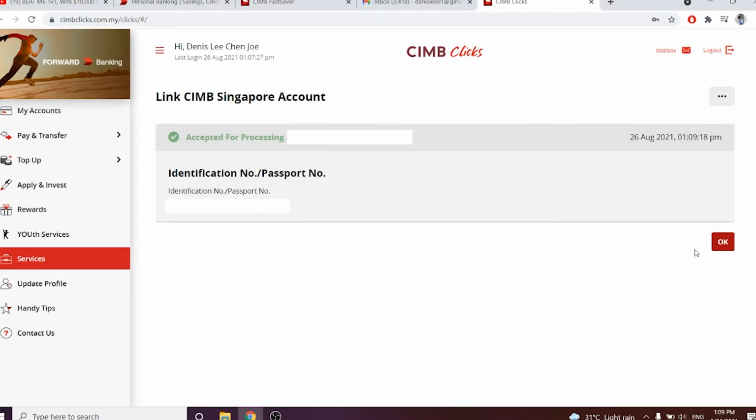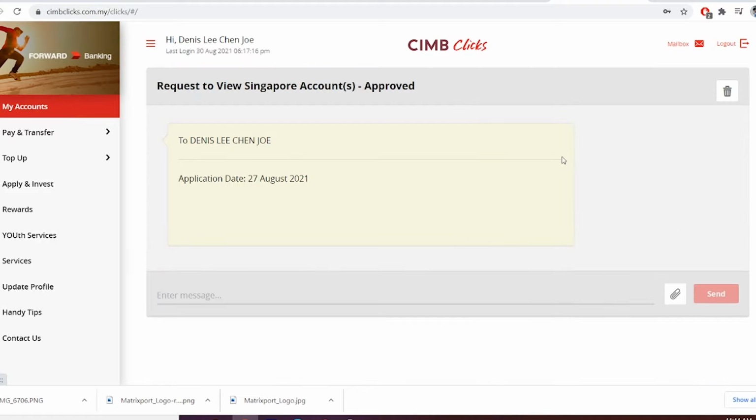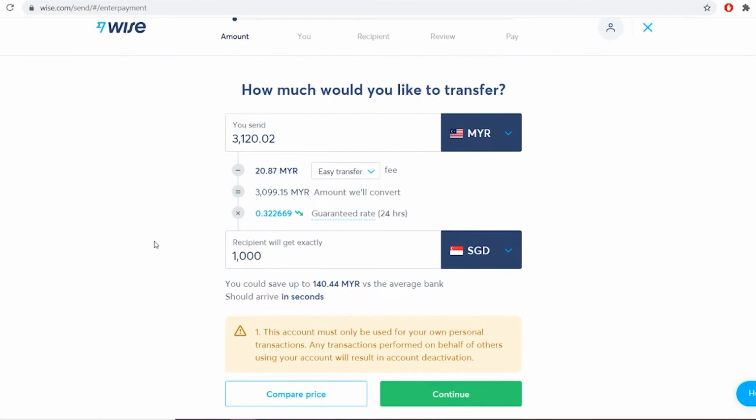Accepted for processing. In my case, it only took up to 24 hours to get approved, but they did not send any notifications to me. Therefore, I only came to realize that 1 week later on. So I recommend you guys to go into CIMB Clicks and click the notification to check once every 24 hours if possible.